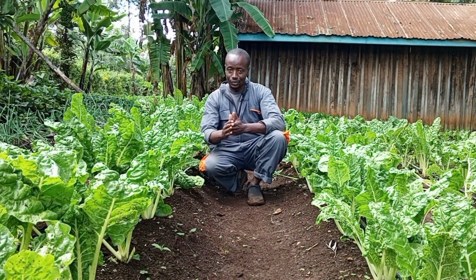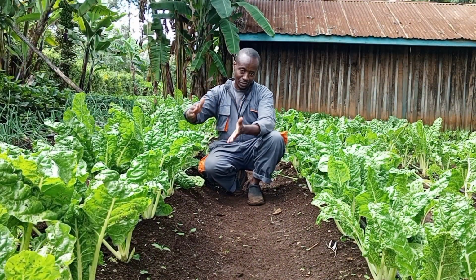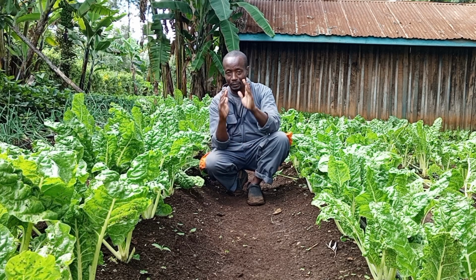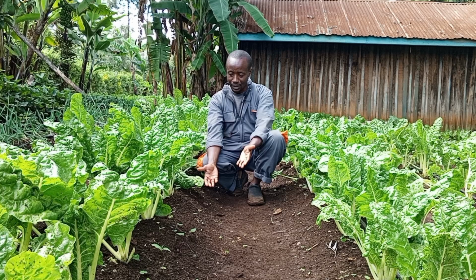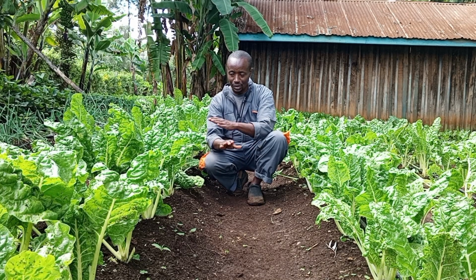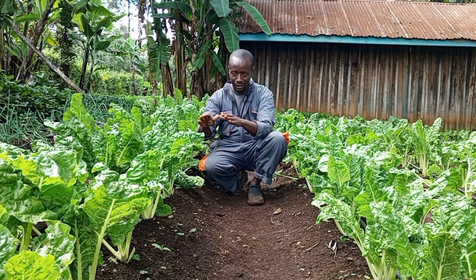The other thing, of course, the basic, is when transplanting, ensure that the beds are raised. Plant them on raised beds so that you can improve soil drainage, to ensure that the crop is not waterlogged.